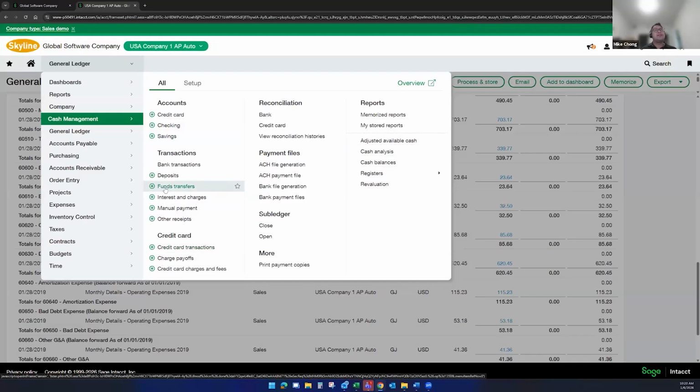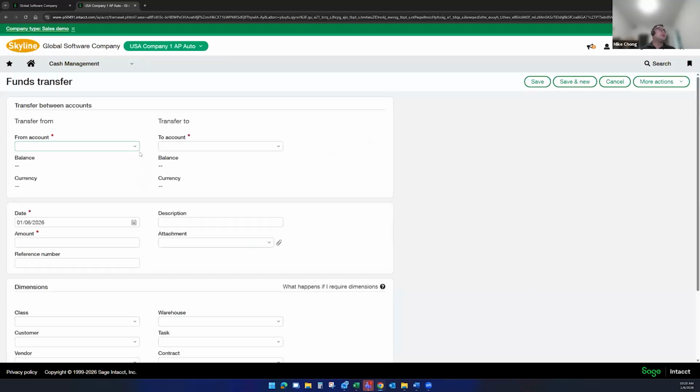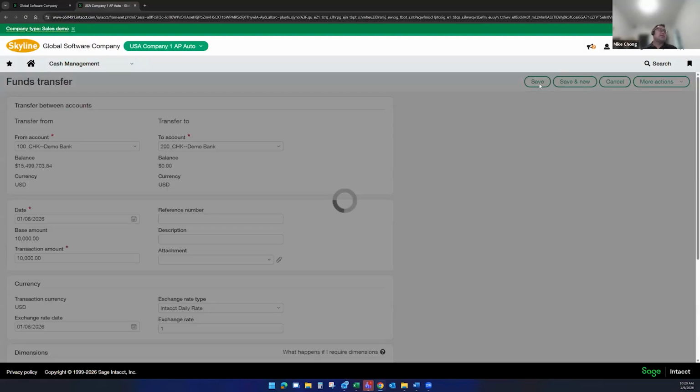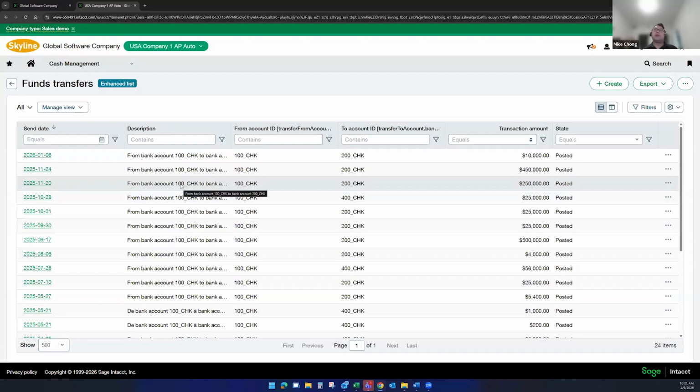If we have multiple banks and we do bank transfers, there's a function called bank transfers where we can select the two banks if we click create here. We can say, okay, we're transferring money from bank 100 to 200, and we can put an amount in and save. It's as easy as that. If the banks belong to different entities, if we set up our system correctly between the entities, the intercompany transactions will be created automatically on the back end for us.